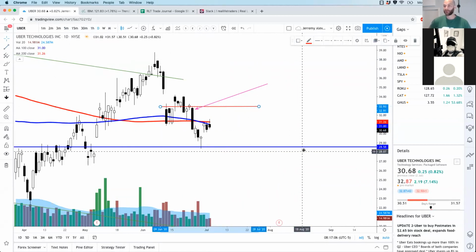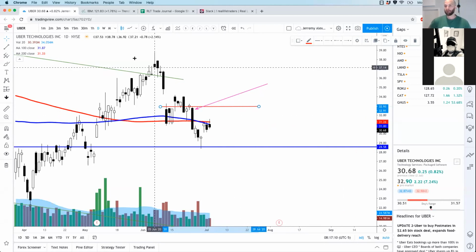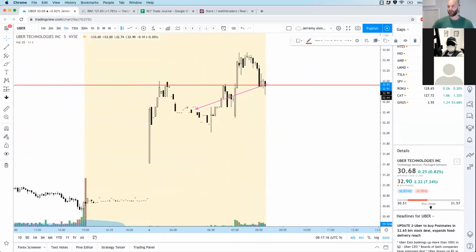And Uber, again, is up 7%. So it's definitely up more than the broader market. I do like this gap on Uber. Here's your 5-minute chart, and I do think it's worth watching. So Rafaela, thanks for letting me know. I'll put it on the list, and we will keep an eye on Uber.